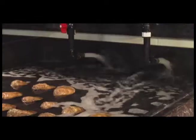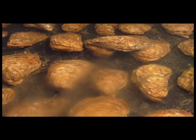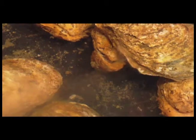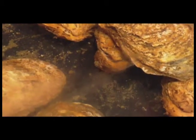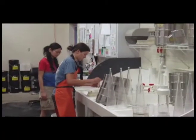And then the next step in the process is to spawn the oysters. When they're ready to spawn, we will put them on our spawning table. We will again increase water temperatures, and hopefully we'll get a good spawn from them. If not, we have a few little tricks up our sleeves where we can get a spawn. And then the resulting eggs we will fertilize and put in our big tanks, and we will raise them.